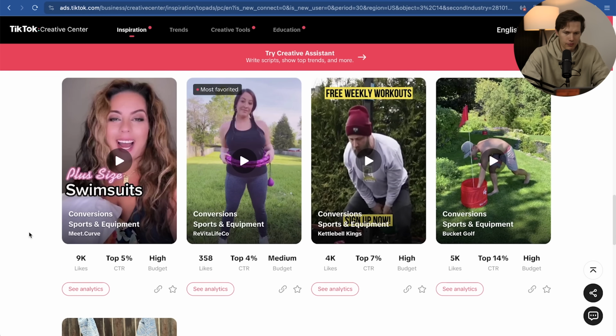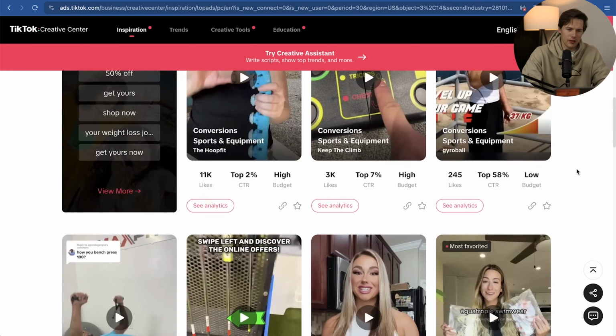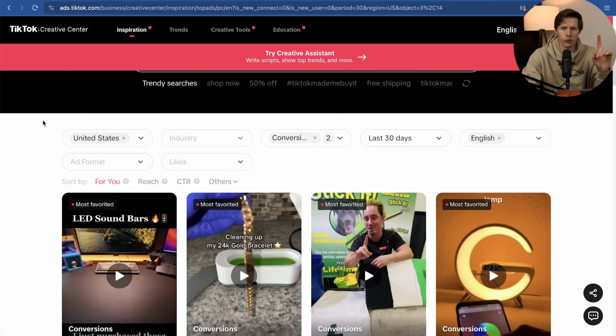So some of these might not be relevant. That's a cool little golf one there. Some of them are going to be just like fitness equipment and stuff like that. So this is tool number 1 for finding a product.